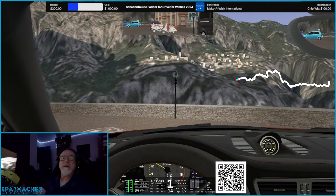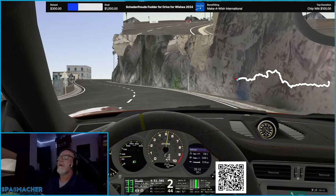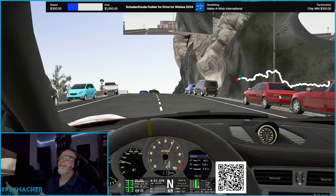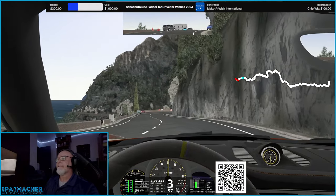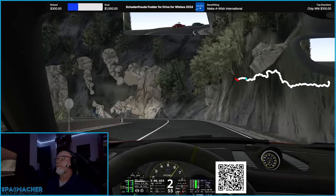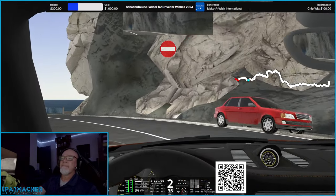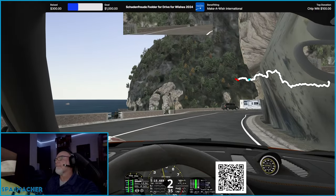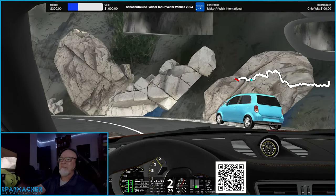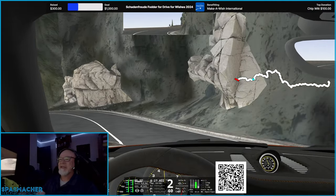Roundabout. We can go back the other way. Why not, right? I'm in hot lap mode, and something in my settings has it showing the wrong way sign when I cross the line ever so gently.